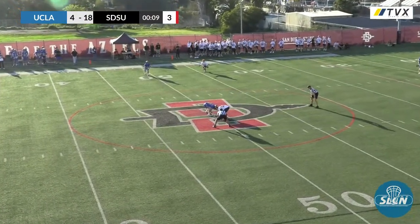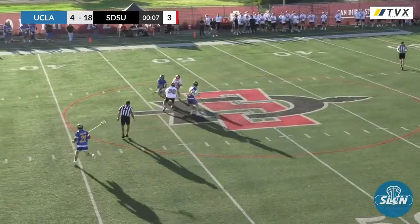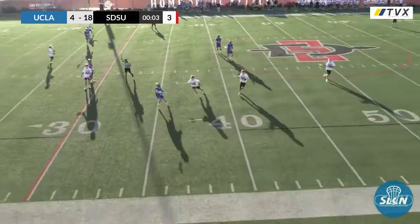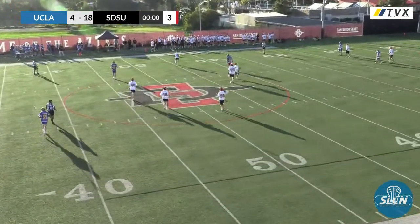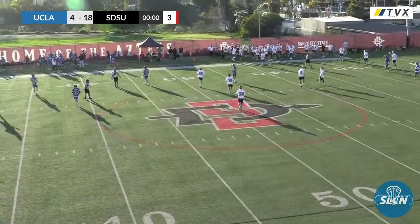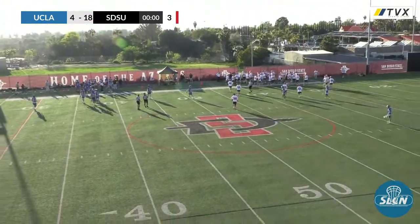A lot to talk about here at the quarter break for the Bruins. That'll do it for the third quarter here. San Diego State, 18-4, your overall score.